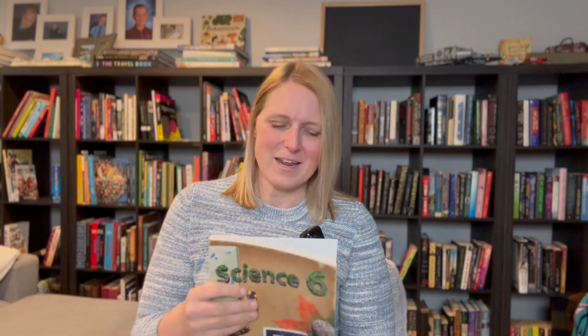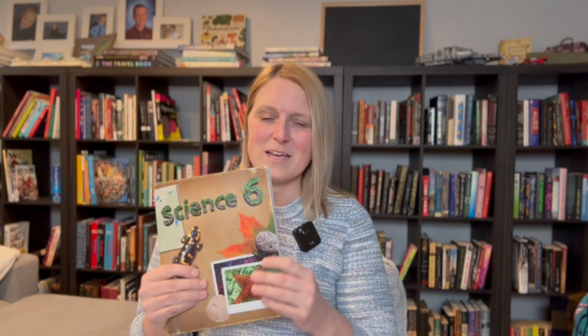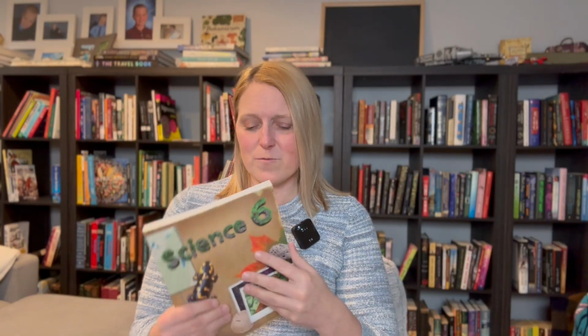If the grade 5 science was little microbits of information, this is super microbits. I felt like a lot of different science topics are introduced and nothing is expanded upon in any great detail. I mean, it's very, very basic information and then quickly moving on to the next little bit of information.